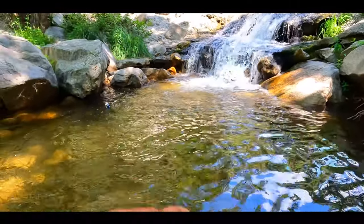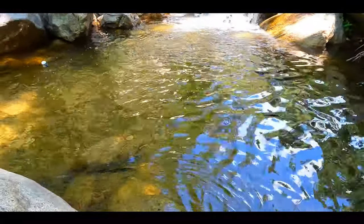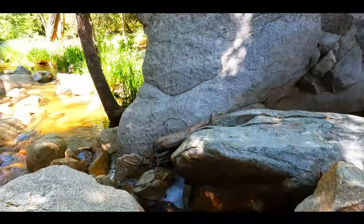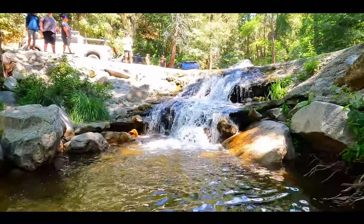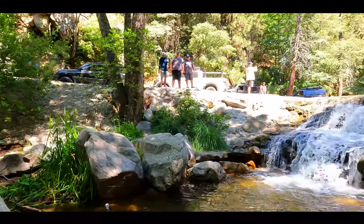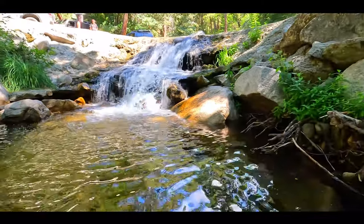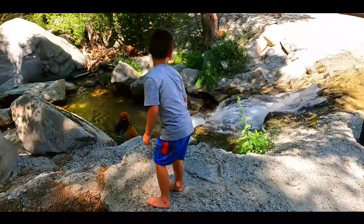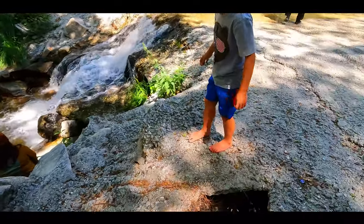It's pretty deep, so I guess you can swim in there. Yes, it looks deep. So it's going all the way down there. So yeah, really deep, guys. Some are taking their lunches, taking some pictures. So yeah, is there a hidden treasure there? No, it's not.